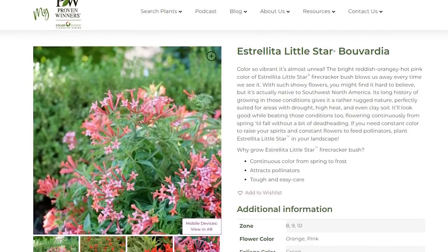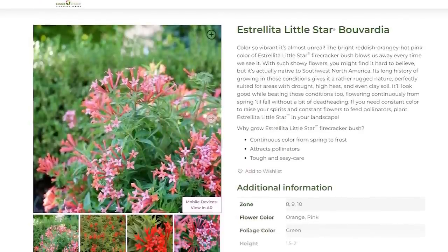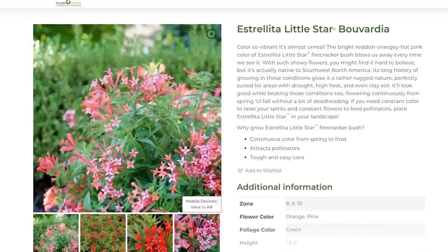I'm very, very excited about the Bouvardia that we're coming out with. We've got a few different Bouvardia still on trial, so there's more coming, but the first was Estrolita Little Star. It just flowers its head off all summer. As long as it's warm, it's going to be in full flower. And talk about a hummingbird magnet.